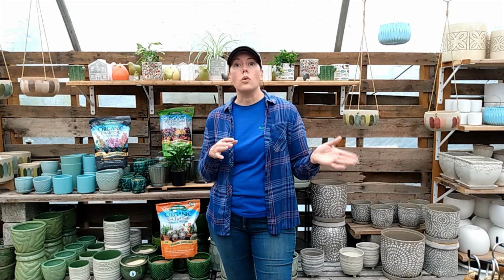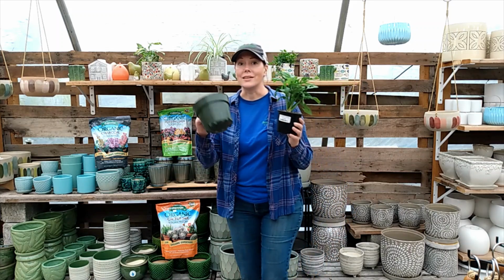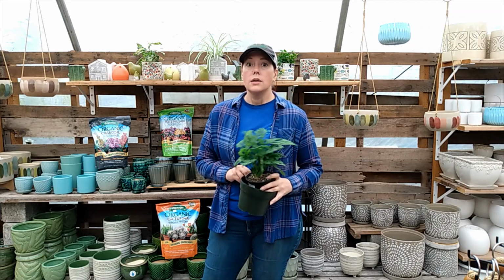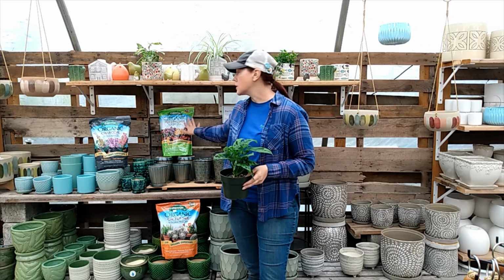But when you do repot, you want to make sure that you don't go over 2 sizes bigger than the original grow pot. For instance, if you have a 4-inch pot, you don't want to go bigger than a 6-inch pot. And you also want to make sure that you're using the right soil for your plant. Typically a good potting soil mix, like an indoor foliage potting mix that we have here, we carry Espoma.